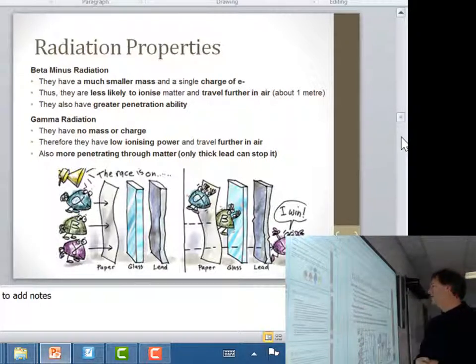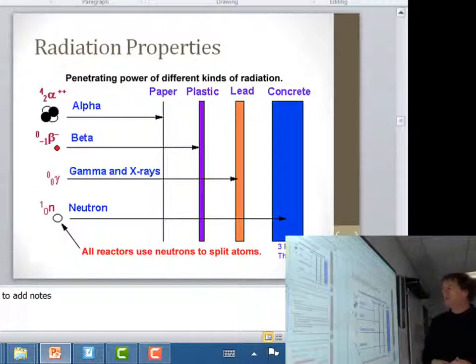They also have a greater penetrating ability. All right? Gamma rays have no mass or charge, and they have a low ionising power, and they go further through air. So you can think of it being like this. There's your alpha particle summary here, stopped by paper. Beta particles get stopped by plastic or thin sheets of metal, and gamma rays will get stopped by lead.